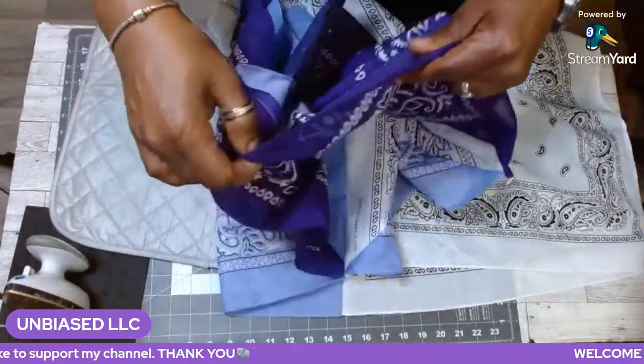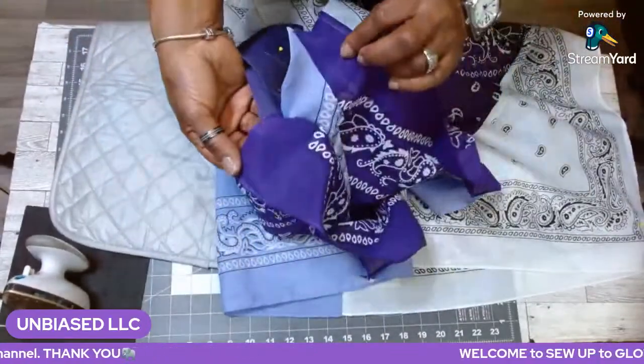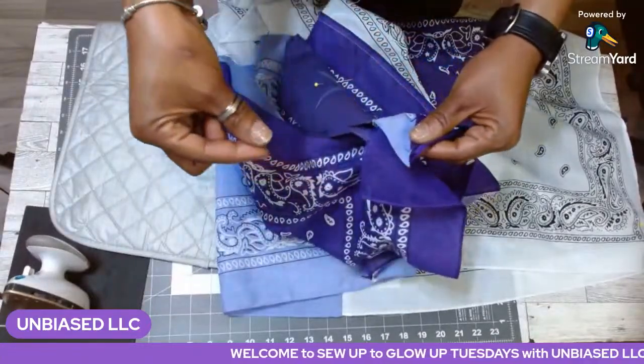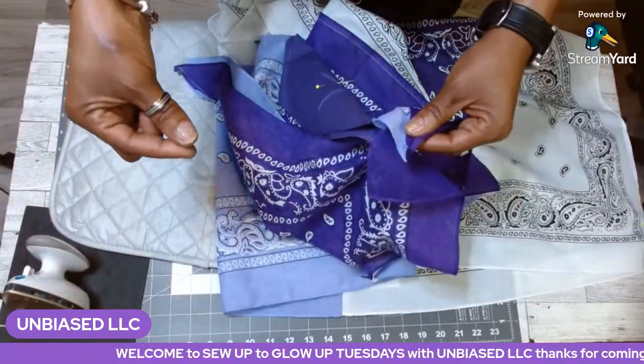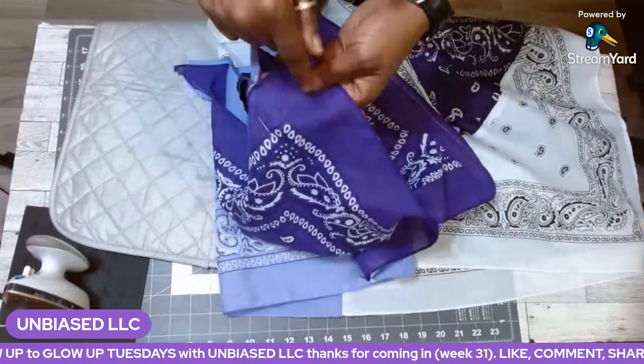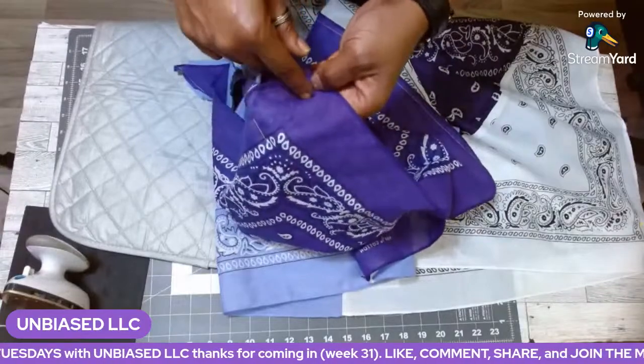I am just going to take a running stitch and go all the way across to the end of the top layer, because I also left this piece undone. And then I'm going to leave a tail over here as well. Then I'm just going to flip my skirt and do the same exact thing for the backside.